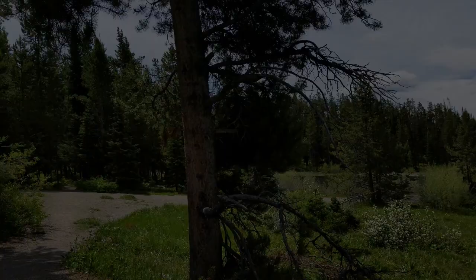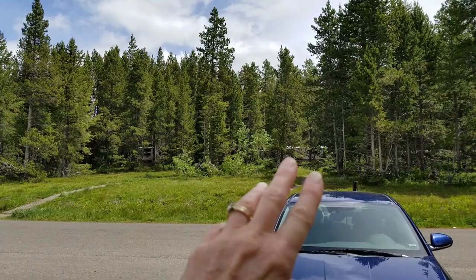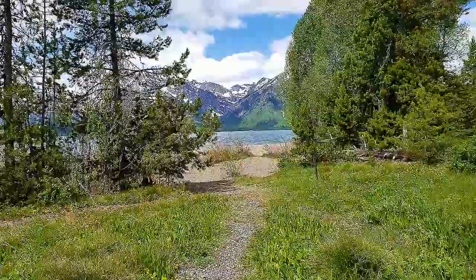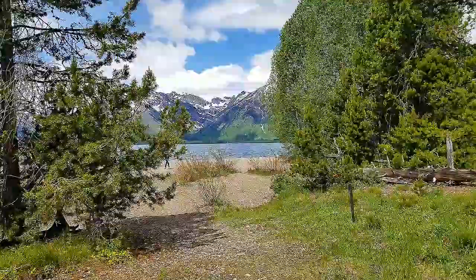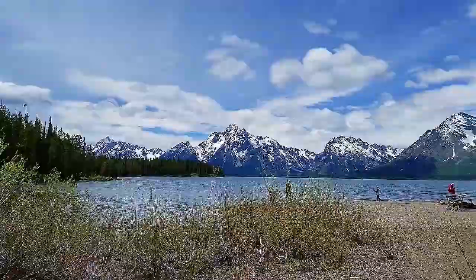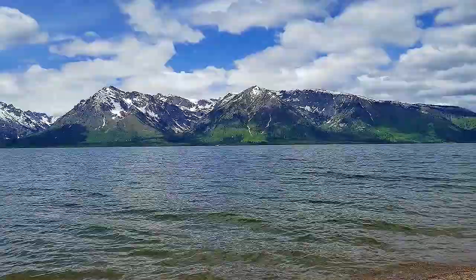Just behind me is RVs. So you can camp or bring your RV right here. And it's just a short walk down a path to the water. It's absolutely beautiful. Tell me this is just not magnificent. This is Colter Bay, Grand Tetons.